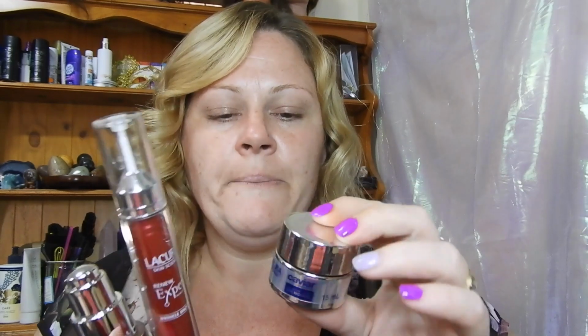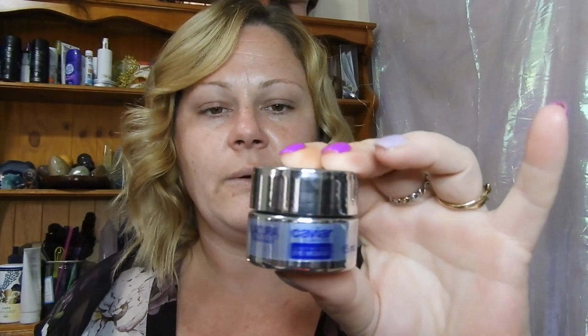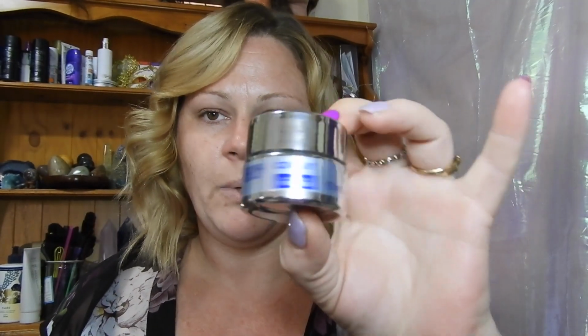They have a very limited amount of beauty products, but they do have them. This is their own brand, Lacura. I'm not quite sure how you're supposed to pronounce it. I've got 3 products. This one is a Caviar Illumination Eye Mousse. It's just a little tub.